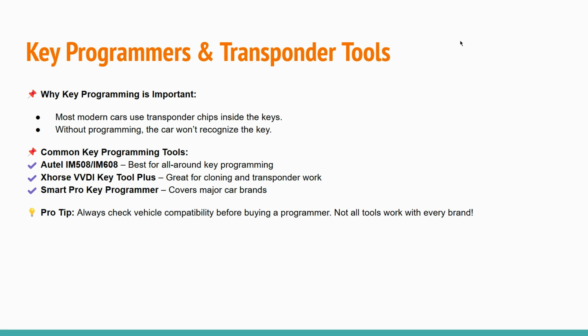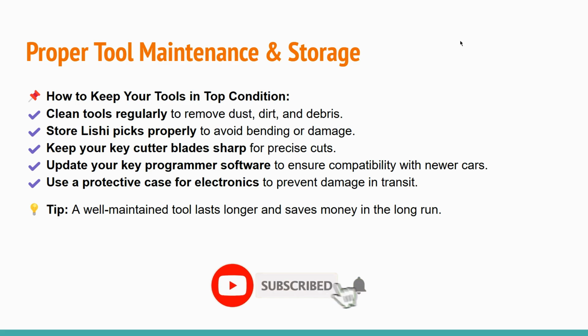So that's how you've got to think about it. If you've just got one particular key programmer that only does particular cars, that's your market. Whereas if you've got multiple key programmers that do multiple cars and give you, say, a 90% coverage rate, which would be much further on in your career, that's giving you a much bigger market and a bigger income. So really, this is all about starting small.